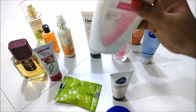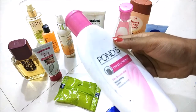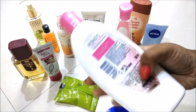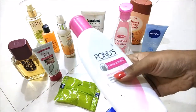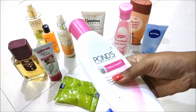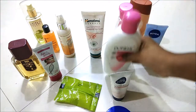And my favorite, yes, favorite moisturizer of all time is Pond's Triple Vitamin Silky Smooth Skin Moisturizing Lotion with vitamins B3, E and C. Yes guys, it's my favorite moisturizer and it's really cheap. It costs 210 rupees only for 300 ml. The greatest advantage of this Pond's moisturizer is it's really quick, guys. When you apply it, it takes very little time, almost 1 minute, to absorb into your skin and gives you nice skin. It's mostly, you know, good for makeup purposes.